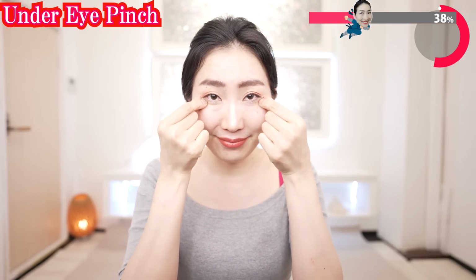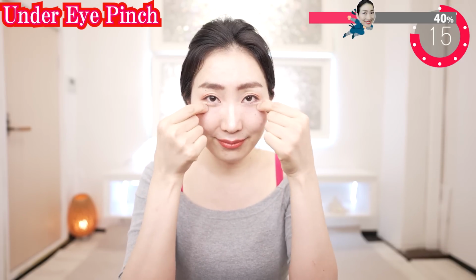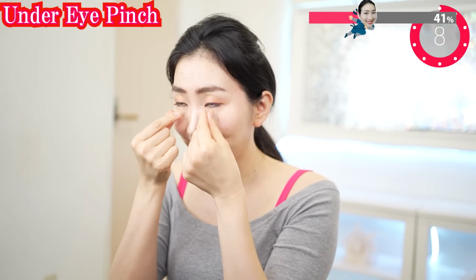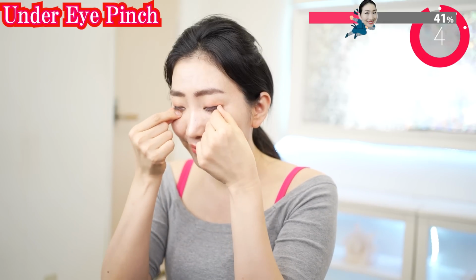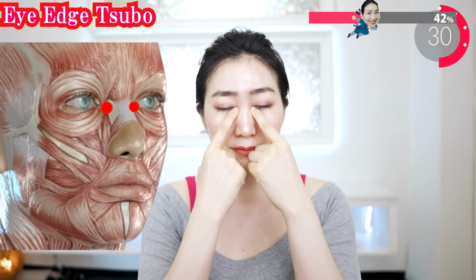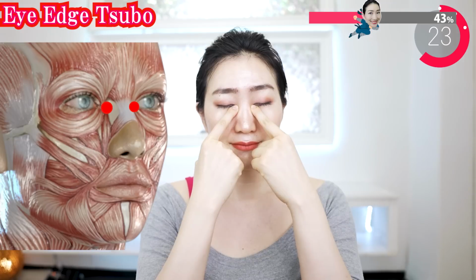Fingers like this and pinch here. Never do it strongly. Do it very softly. It really works to remove your eye bags. Now press here and gently shake. Place your fingers next to your eyes and massage. Be careful not to put your fingers in your eyes.